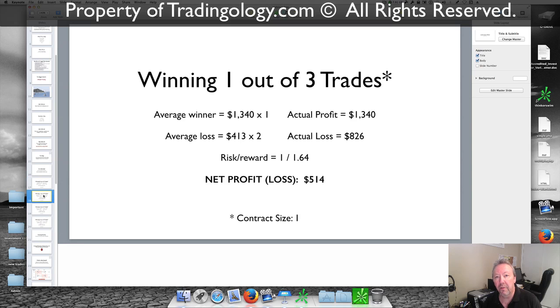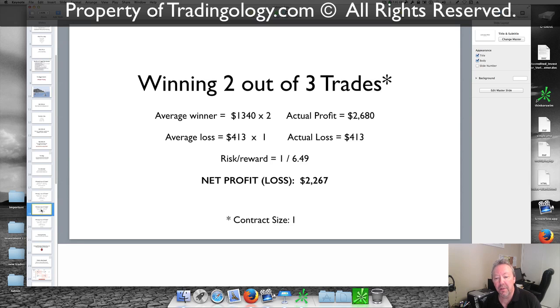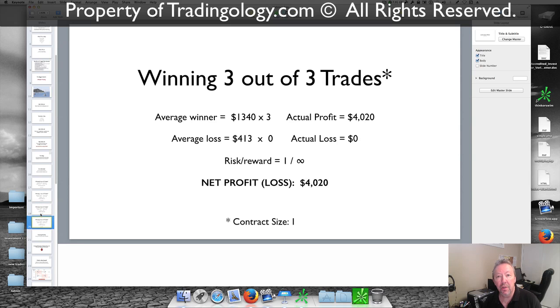But generally, you're going to find that you're between 1 and 3 trades and 2 and 3 trades. Generally, over the hundreds of trades that we've done, that's how it's averaged out. And then, of course, you can also have winning streaks. So you can go 3 out of 3 sometimes.